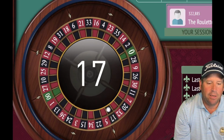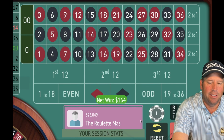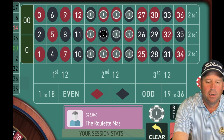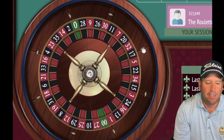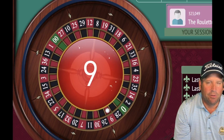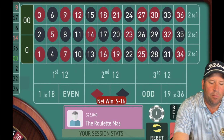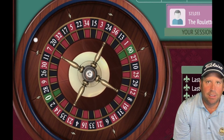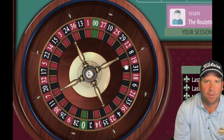That's a 17. Look at that. What a way to start out. That's a $164 win. We're already up $156. We'll say it the $16 bet. Wow, that was fantastic, and that was a lot of fun right there. There's a 9 red. So again, the second bet's going to be the same. So we're going to bet 16 again, which again is $1 on everything except the 17, which has 5.